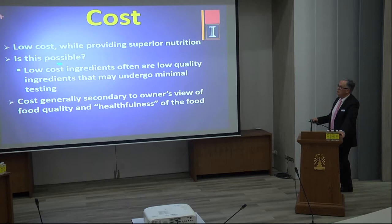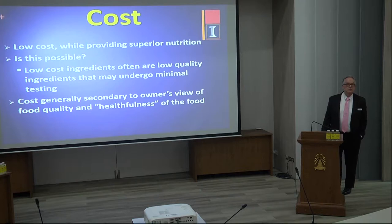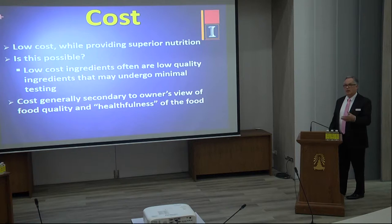The cost, we all like low cost, but can you provide superior nutrition with low cost? Is this possible? Low cost ingredients often are low quality that may undergo minimal testing. And the fact, though, is that in the pet area, cost is secondary to the owner's view of food quality and healthfulness. So an owner, a pet parent, will go a long ways to providing a good quality diet to their dog or cat. They will spare no expense on that front, but they will cut down in some other areas of their budget so that they can actually feed this good food to their dog or cat.